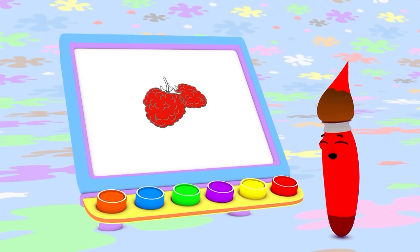You know what else you can paint with the color yellow? A balloon! A floaty yellow balloon that goes way high in the sky.